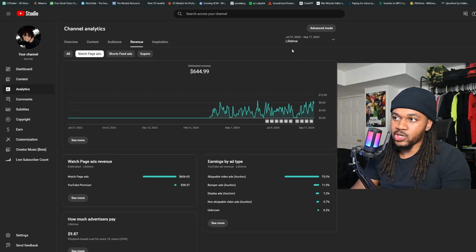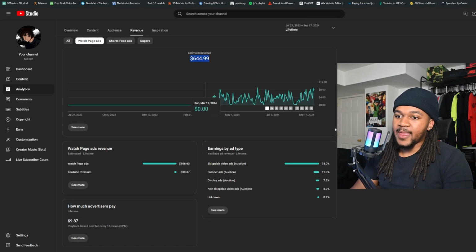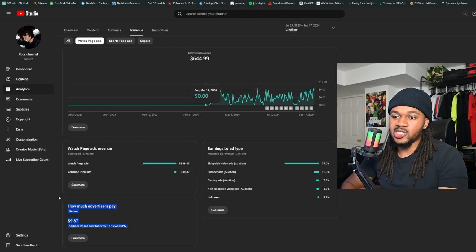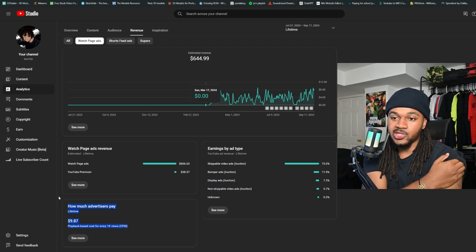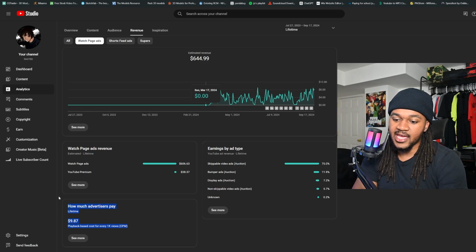So we're on the lifetime tab again. So from watch page ads, I've made about $645, right? And so how you actually get paid is you're paid a percentage of the ad revenue that your videos generate. As you guys can see down here, it says how much advertisers pay, and this is going to be different video to video, first of all, but also based on the type of content you create and what season it is. So I make gaming videos.